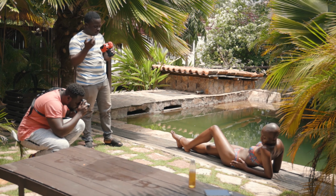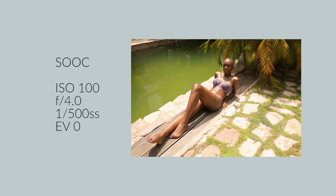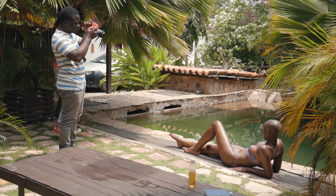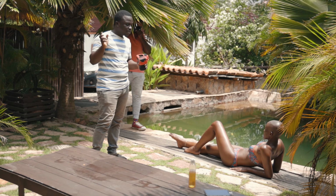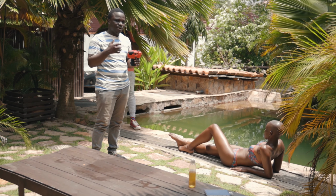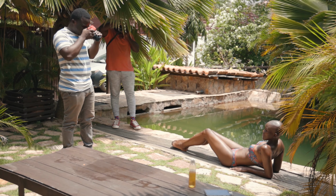I'm shooting ISO 100 as usual, f4 with the 35. I want everything in focus. One shot. Yep, we are getting somewhere. Alright, so with the first shot, I have the shutter speed at 1/500. That means the camera picked up on her skin and told me, oh, I want to give you 1/500 shutter speed, so this is the amount of light I'll get. I want to dial down the exposure, so let me shoot at a negative exposure compensation.